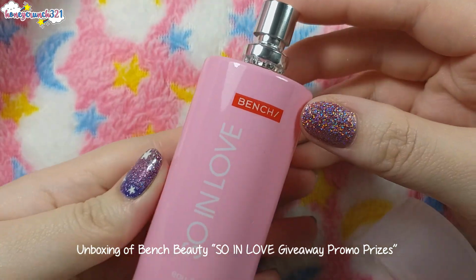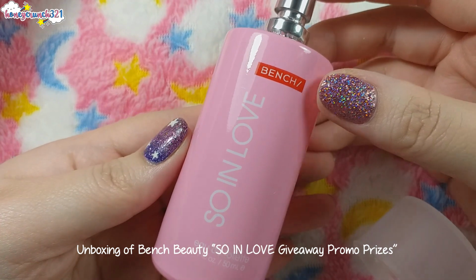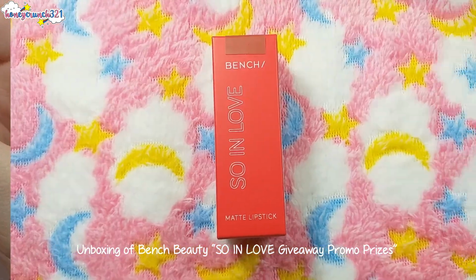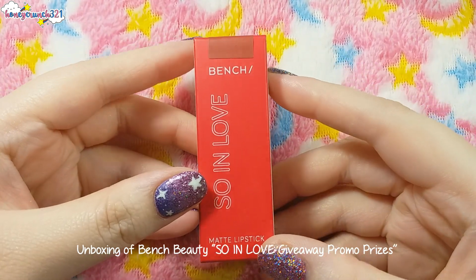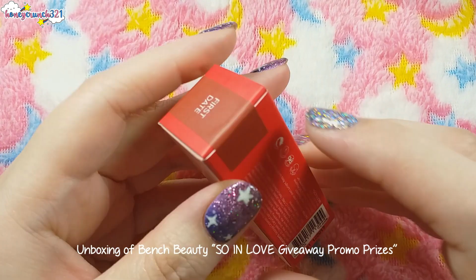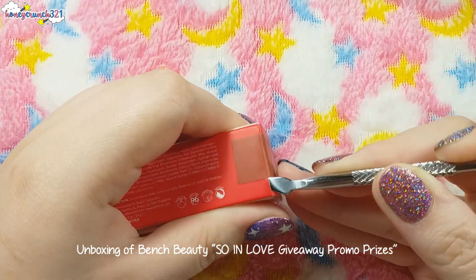And the scent is still the same. I still love it. Now let's move on to the matte lipstick. And this shade is called First Date. Now let's open it.